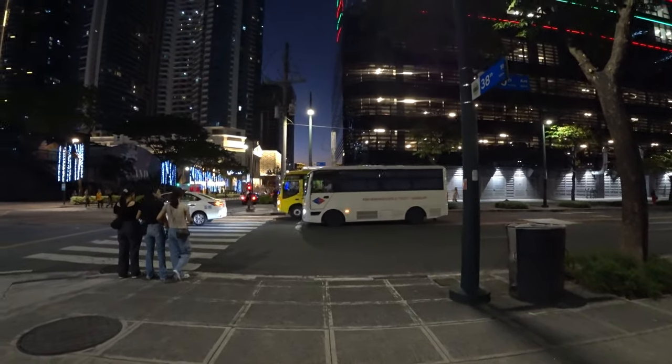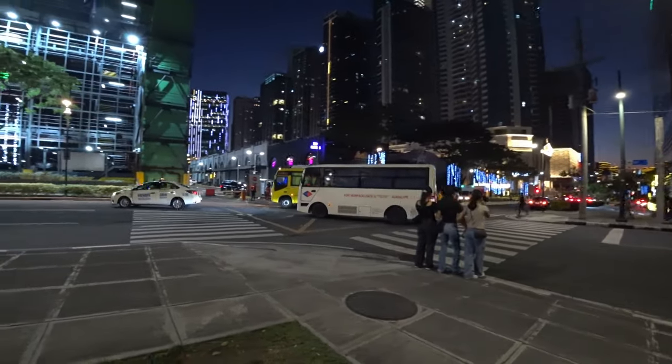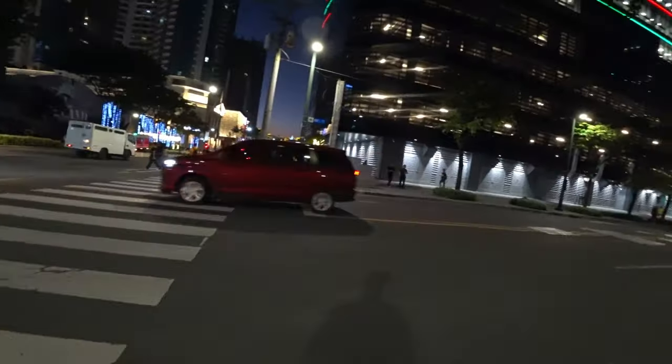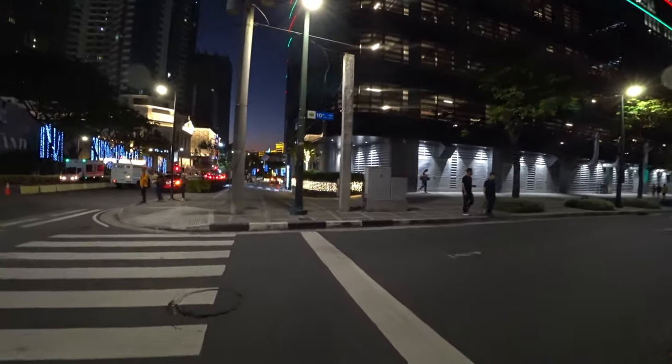This is what you are more likely to see and use in this area. A lot more modern buses. Alright, you just walk and they stop for you.